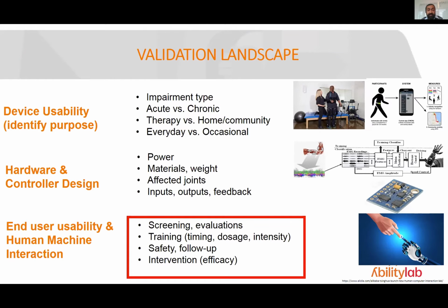For instance, there might be some projects where people come with a technology or a device and say they have built it, but they don't know where it would be useful clinically. Then we help them find what impairment type it is suitable for, whether it's suitable for chronic or acute, or whether it's suited for therapy or home use. And this is one kind of project we deal with.